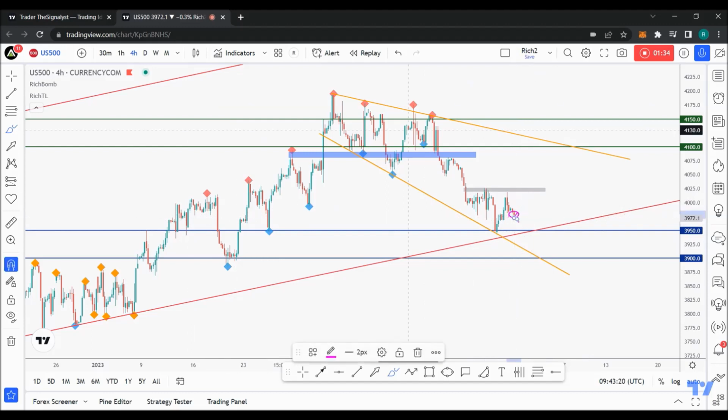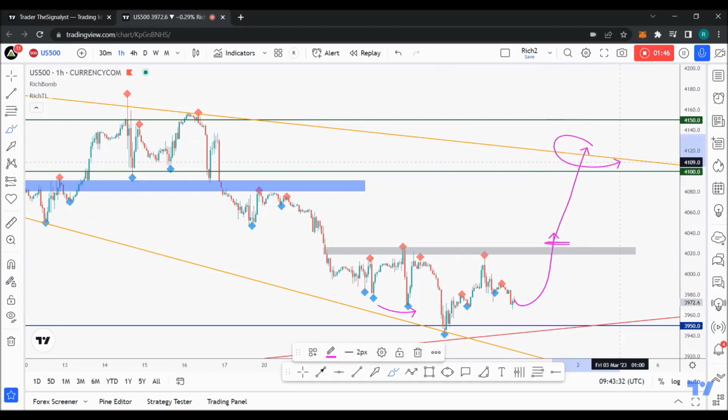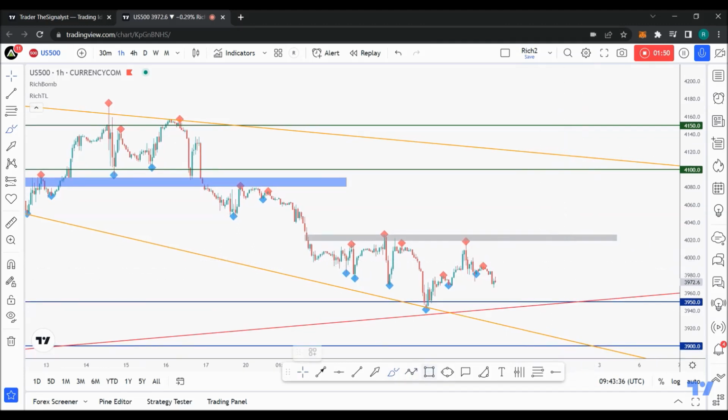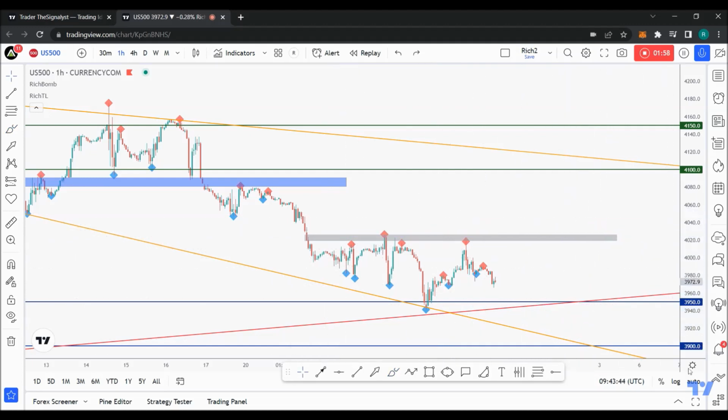But for now, since we are here, we have an inverse head and shoulders, which we can clearly see forming on H1. So if we get this, we would have a left shoulder, head, and the right shoulder right there, and I'll be buying here, targeting this upper area. Meanwhile, if you go lower, it would be even better to me. If we do like this, I'll be looking for a shorter term buy setup to target this previous major high from H4. For now, that's it.